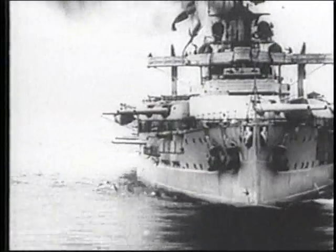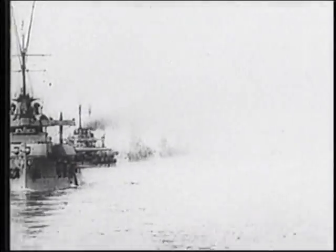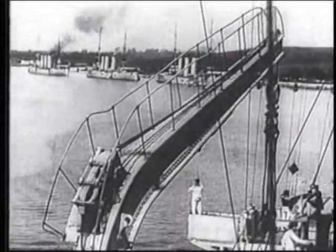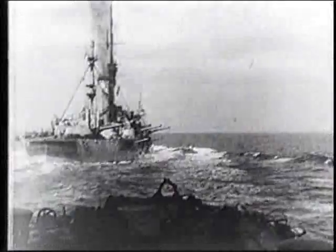The problem to the people who sat in this room was that the battle had not succeeded in gaining the crucial objective, the destruction of the high sea fleet. The battle did succeed in proving that the dreadnoughts were vulnerable. The German reaction was to keep her battleships in port for the remainder of the war.